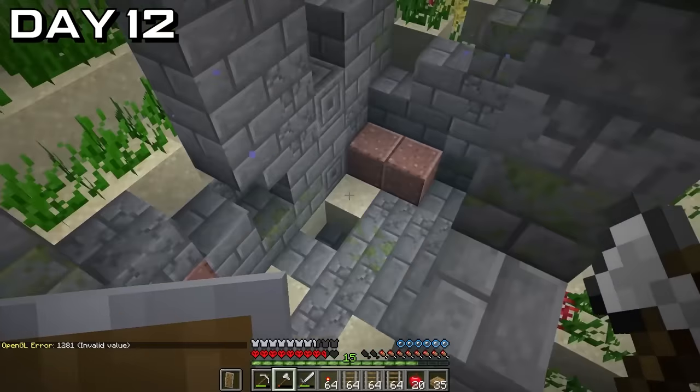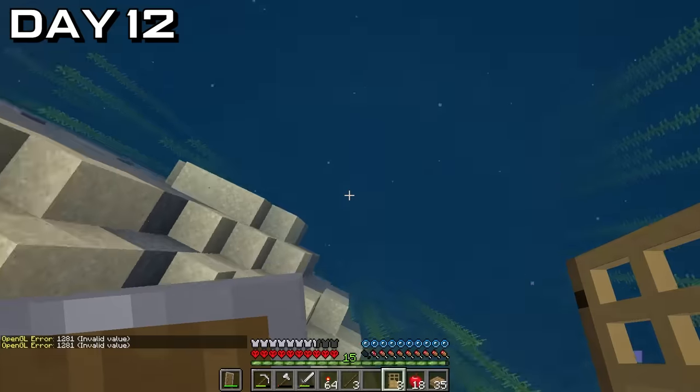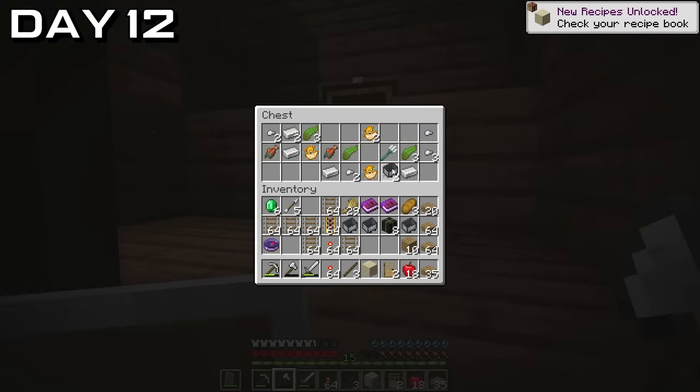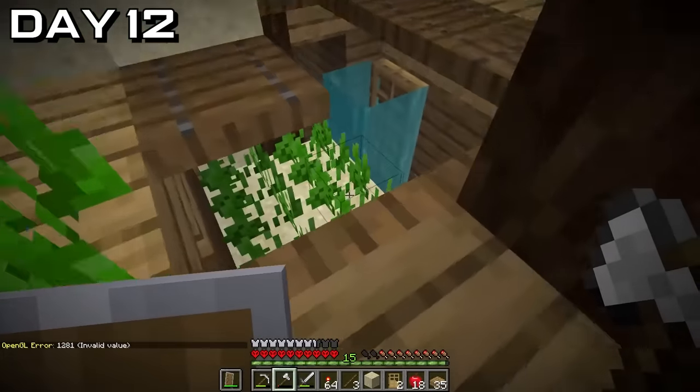Oh, there's a spawner right here. Ow. Oh no. Let's make a wooden door and let's head back down. Let's see if there's any good loot down here. And ooh, kelp block, a trident. And there's a guardian spawner right in there. I am out. Oh, I need to breathe.